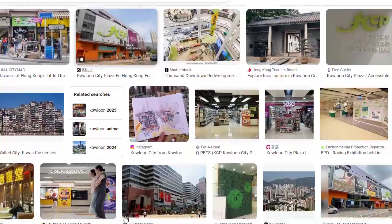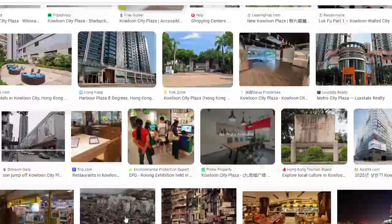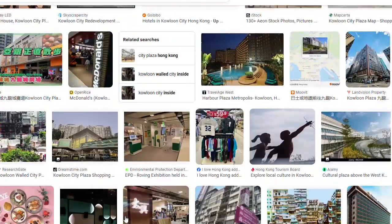This is a great place to grab a bite to eat, especially some authentic street snacks that used to be sold in the walled city.